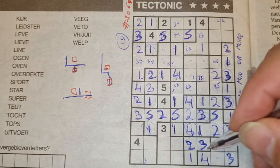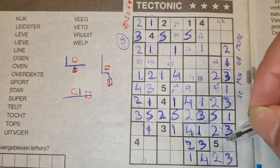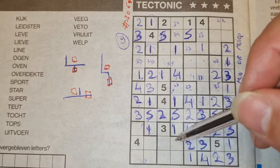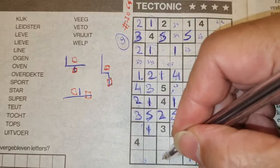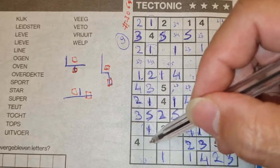2 numbers left in this area for the numbers 1 and 2. We see here 2, no 2 there. 2 should be here, and a 1 goes there. Alright. These 2 boxes cannot be a 1. Those 2 boxes cannot be a 1. So 1 box left for the 1 should be here. These 2 boxes cannot be a 1. Those 2 boxes cannot be a 1.